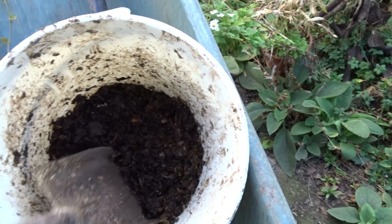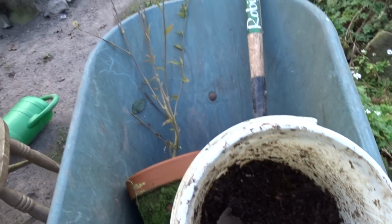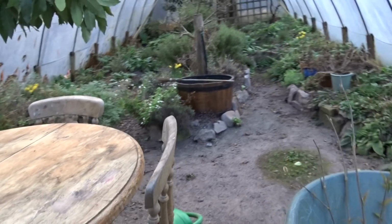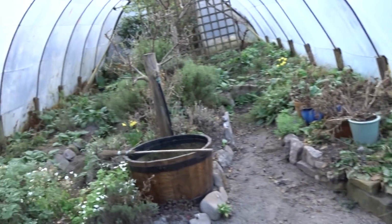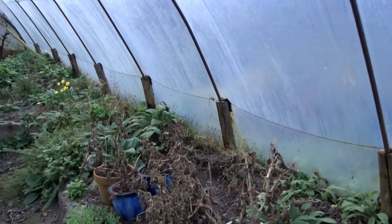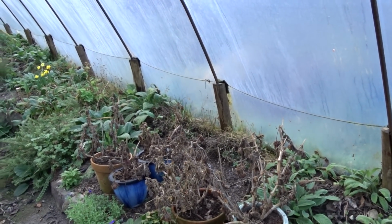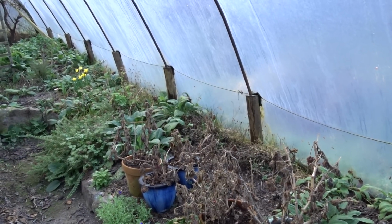There's the other one, which I'm going to be putting in the ground today. There's some of my compost, which is really fantastic stuff. Very well rotted, rotted down over 2 years. Now, the geraniums that I left here in the tunnel have not fared as well as the geraniums that I stored in the barn. But I will do a similar thing with them and see how they come on.